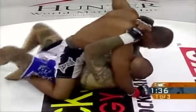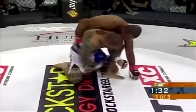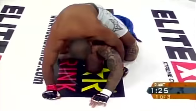Got the mount. Full mount. Santana on Jara. Bad news for Jara. Jara surrenders his back again, getting one hook in. But Santana's not even going for the choke. He's playing with him right now, and he better be careful.